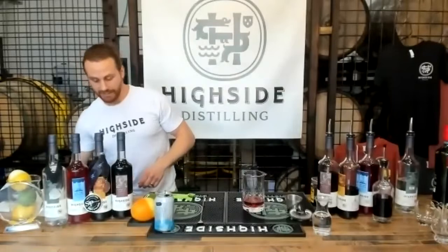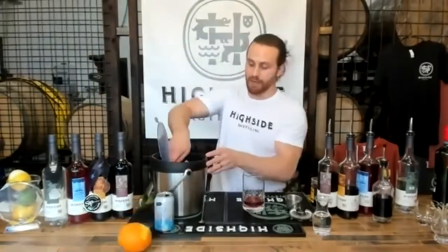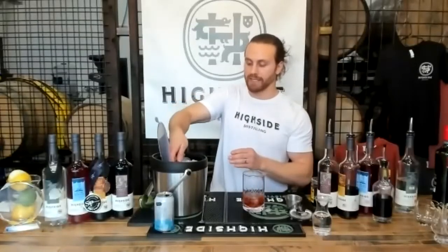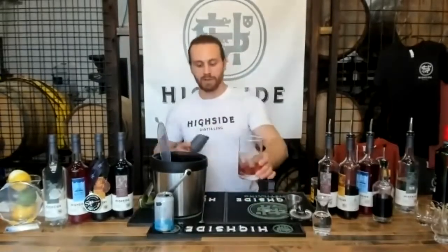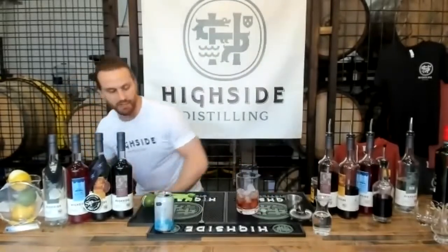All right, so the next thing we're gonna do is fill up our mixing glass with ice. Kind of similar story to our shaker. We might use a bit more ice in this case. You should be able to see roughly how much ice I'm adding here, so a little above where the liquid line falls.